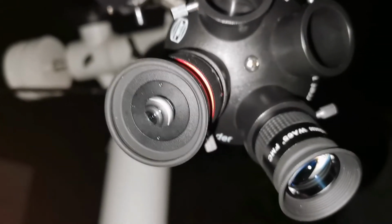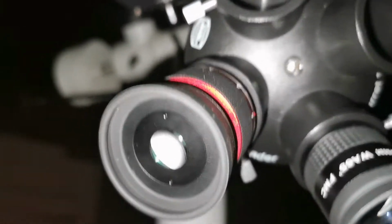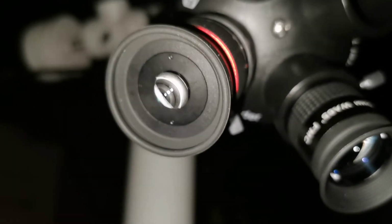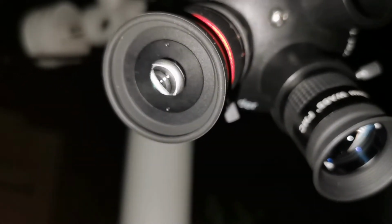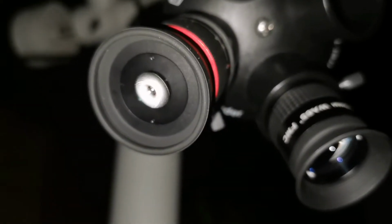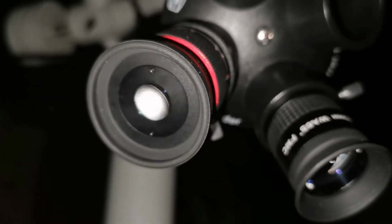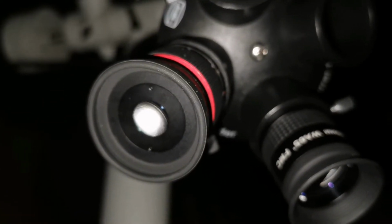Wow, I've never seen such a clear view of Jupiter. That is amazing. This is the SVBony zoom, and I'm using the 5mm setting of it. And I can see Io, the actual Io, as a dot passing in front of the planet. Amazing. The belts are so clear. I can see festoons and blue lines in the equatorial belts, south and north. Amazing details. Let me just increase the magnification.